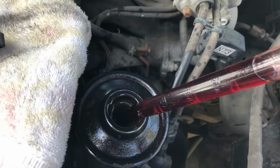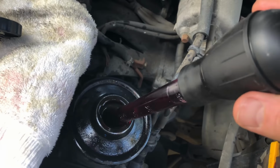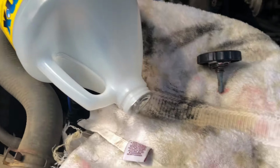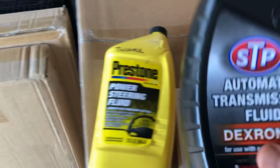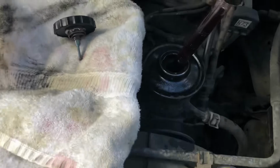There it is there. I just changed it. That's why it's looking pretty good. But what you want to do is this. It'll take you about 10 to 15 of these guys. And just obviously you're going to pull that out. You're going to pump it into here. About 10 to 15 times and it'll be dry. And then you're going to go get this stuff right here, Dexron 6. And you're just going to pour it into here.